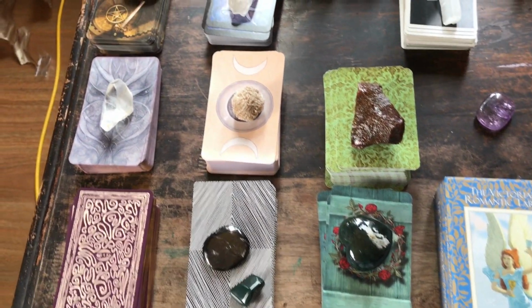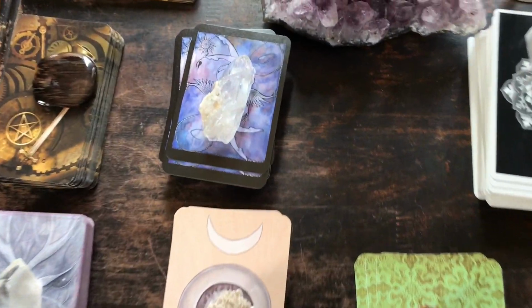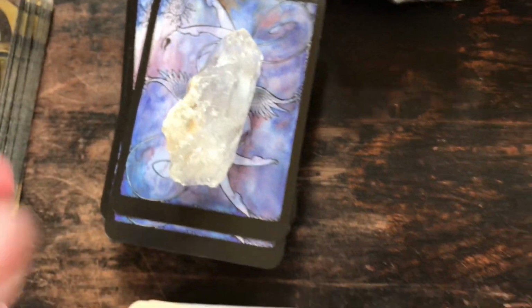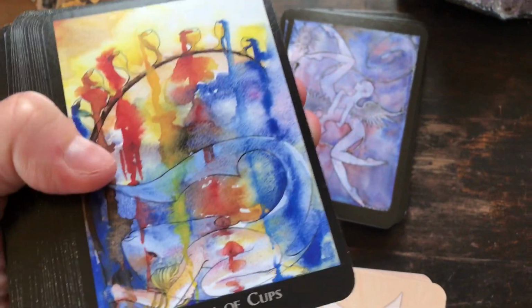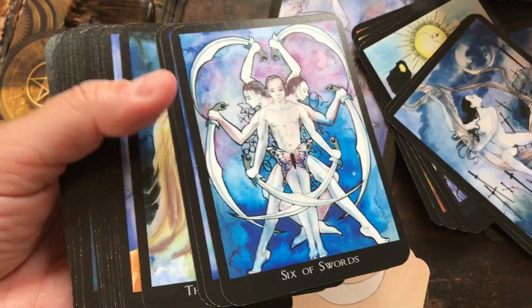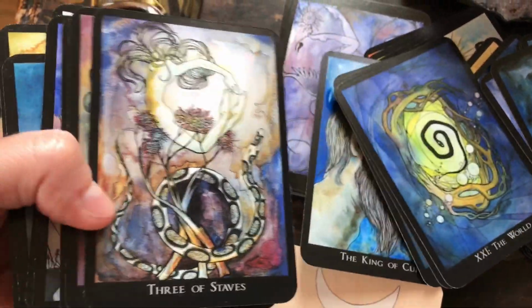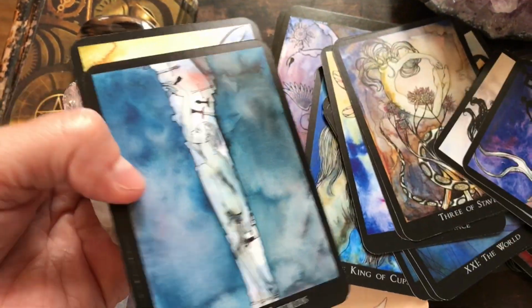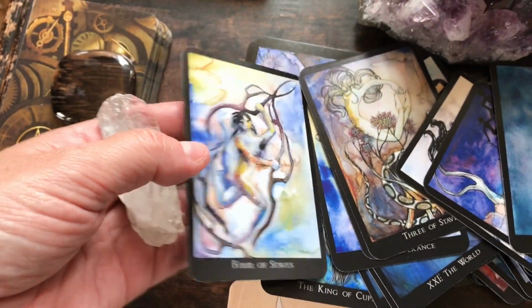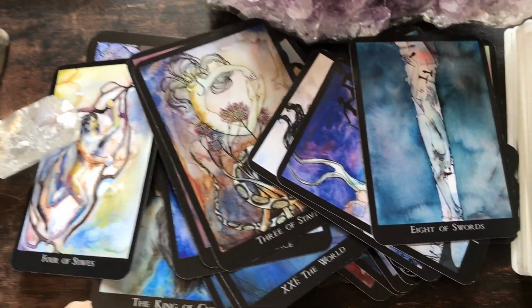It's really hard for me to pick decks, but I'm going to. So for the month of March, I have been working with the Chimonier. That is the Chimonier Tarot there. And the Chimonier is a beautiful tarot deck that is so intuitive. It's so dreamy. It's so water. And I just love it. And so I haven't played with it in a really long time, and I have been for March. So it's been super fun to revisit the Chimonier.